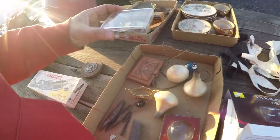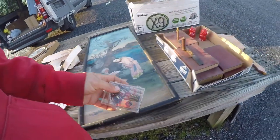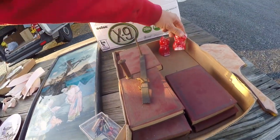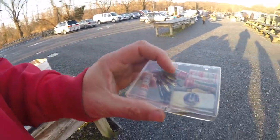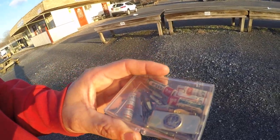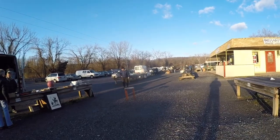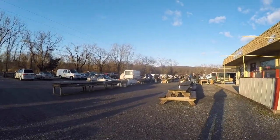I just picked up this little box for $5. Always like different handles and stuff. Salt and pepper. But it's got calligraphy tips and these are watch stems. There isn't too much down that way. I think we'll go this way. We'll see what else we can find.